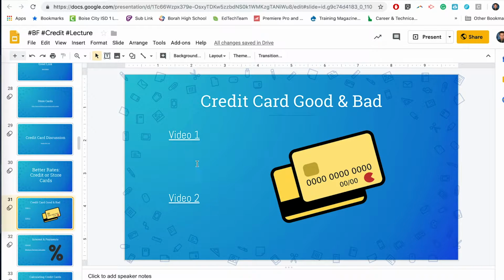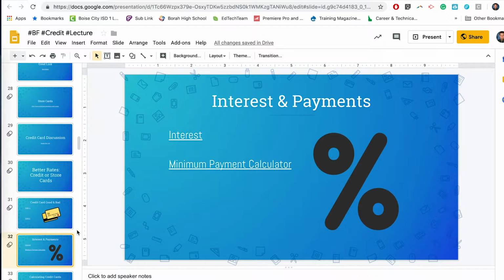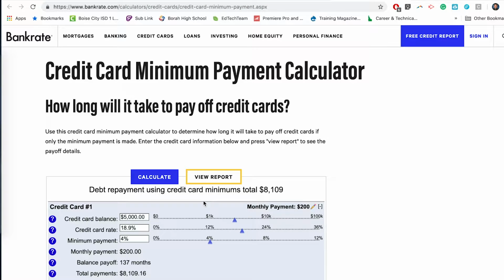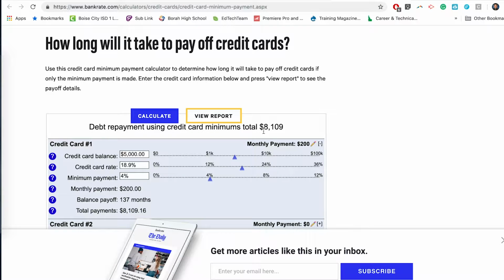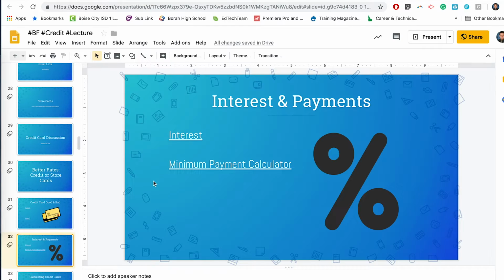Now, another couple of videos right here: credit cards, good and bad. I want you to have all of the resources, so go ahead and click on those and really get a feel for what we have going on. The big thing with credit cards is interest and the payments. Go ahead and click on this interest. It's going to pop up a video which does an amazing job explaining it. Then we need to know the minimum payment calculator, which allows us to enter information to determine how long it's going to take to pay off credit cards and how much money it's going to cost.